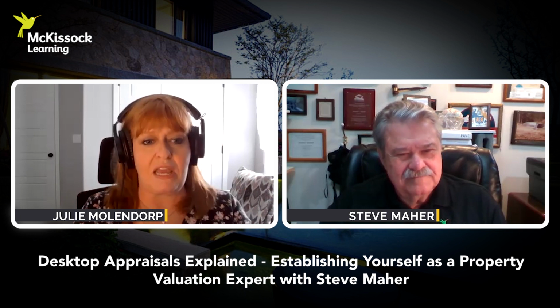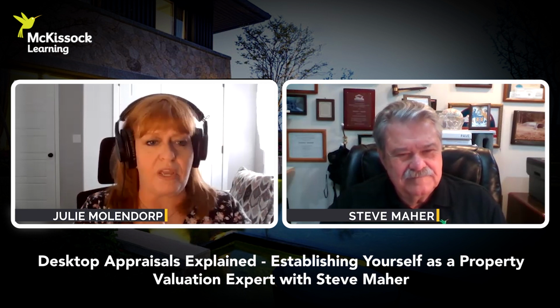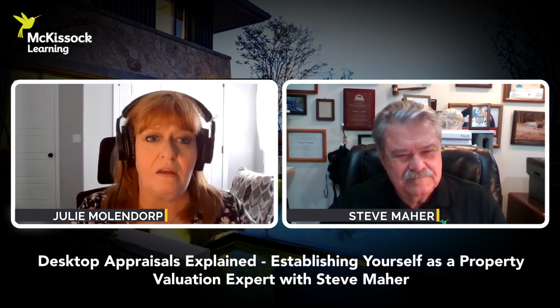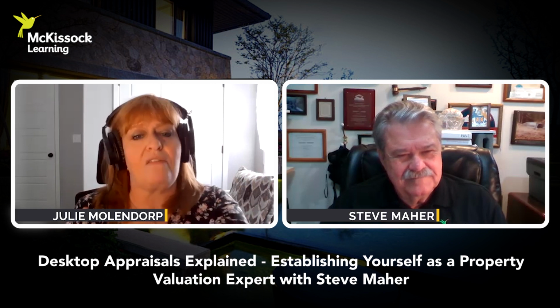They still need a vehicle, four wheels, doors, an engine, that gets them from point A to point B, but they don't need a moonroof and self-assisted parking and all of those features that can come on your Mercedes. And then sometimes they need a Kia. Still four wheels, four doors, two doors, an engine that gets you from point A to point B. So you're still doing the basics of the appraisal process.